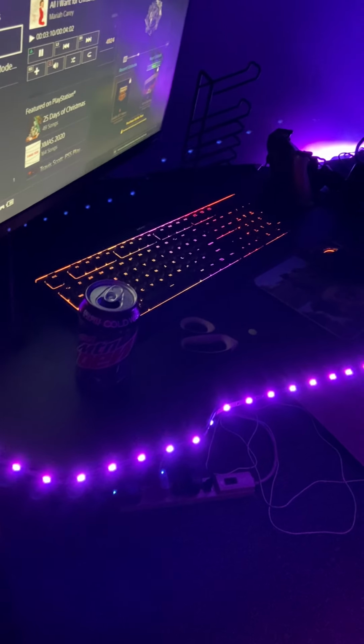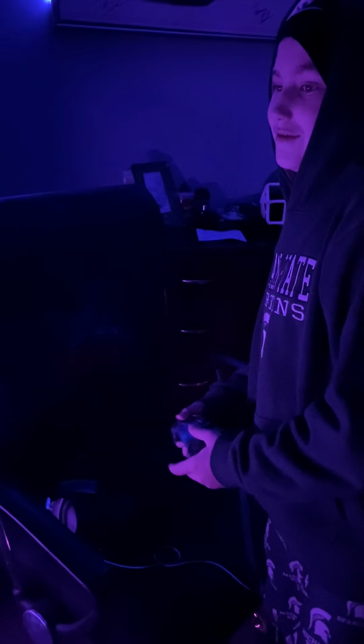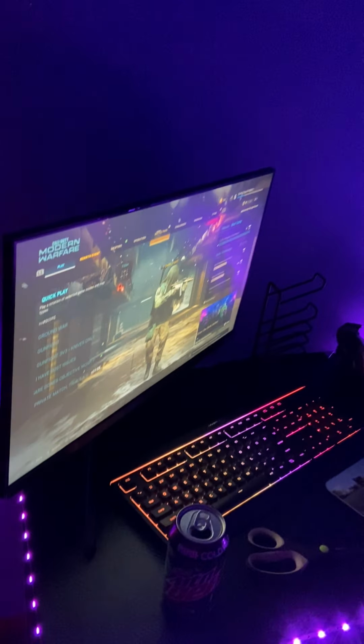So, my mic fell over, but we can put that back. I think I knocked it over putting the LED lights on, sorry. LED lights all around the table. Can change it up once in a while. And obviously, Mountain Dew. We have my PlayStation right here. You can play games. My monitor, new monitor.